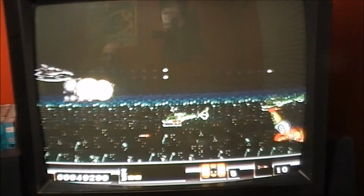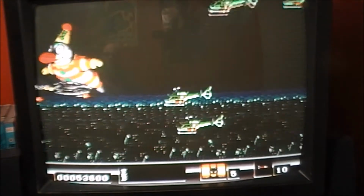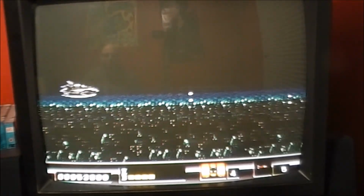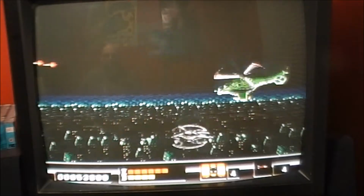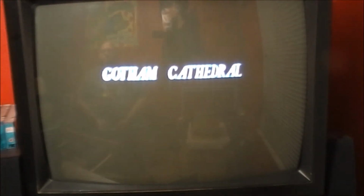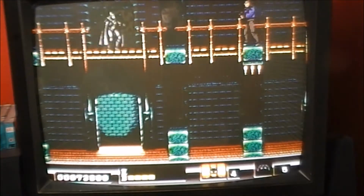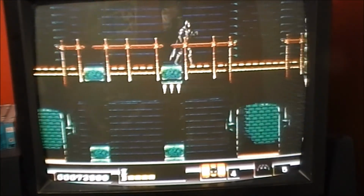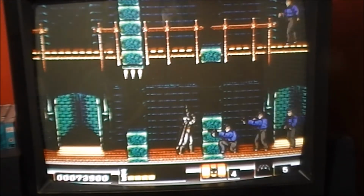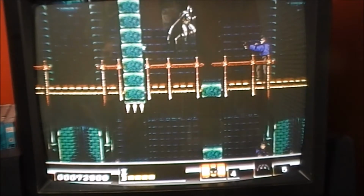Joker's trying to gas the city. Man, too much going on there. There's the boss. Looks like a Hind helicopter. Yeah. Gotham Cathedral. So this should be the last level. Remember, if you're familiar with the movie, Joker said to Vicky Vale, he's like, I gotta get you to the church on time.